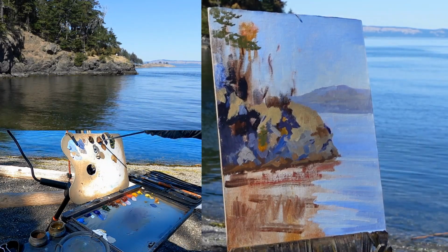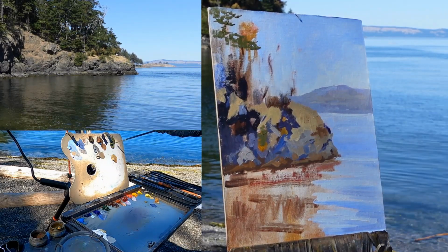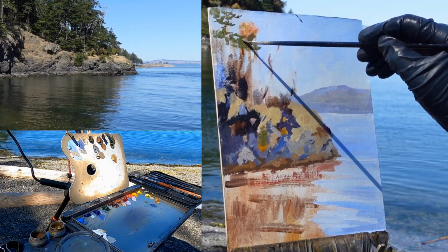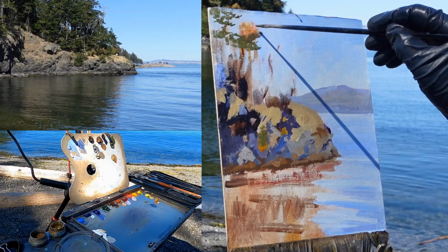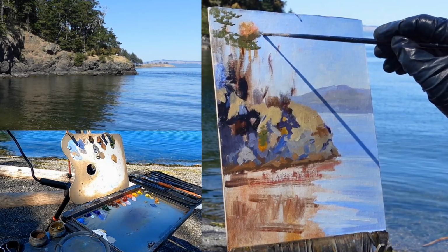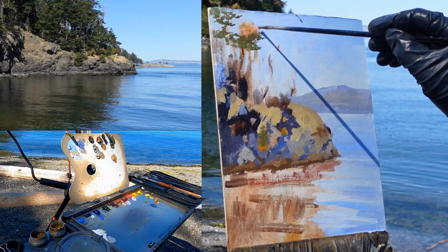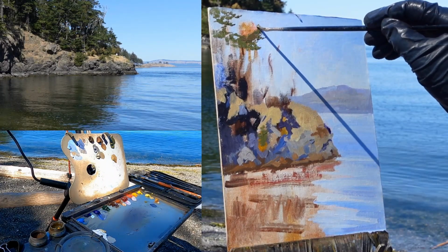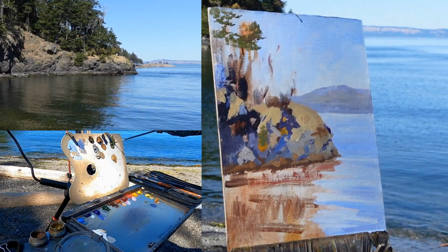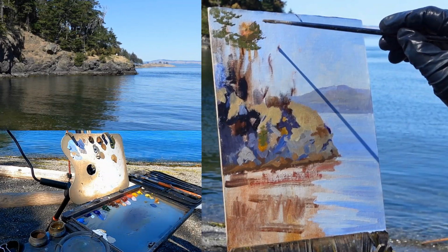Dip into a little bit of brown here and there, tilt it warmer. I'm not really copying what I'm seeing out there exactly, I'm just using it for inspiration, capturing pieces here and there that I like, shapes that I like, colors that I like. This is the sun on the pines. I can come back in and cut in some shadows later.